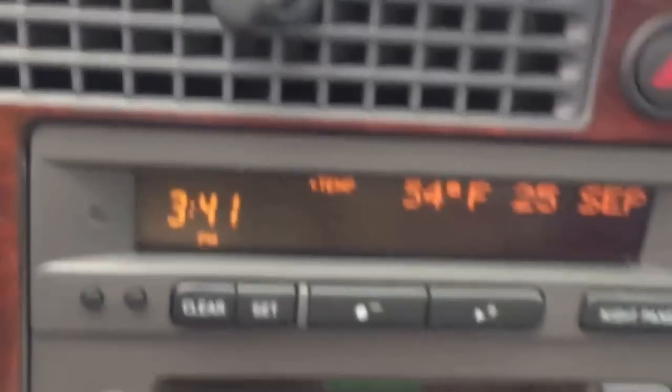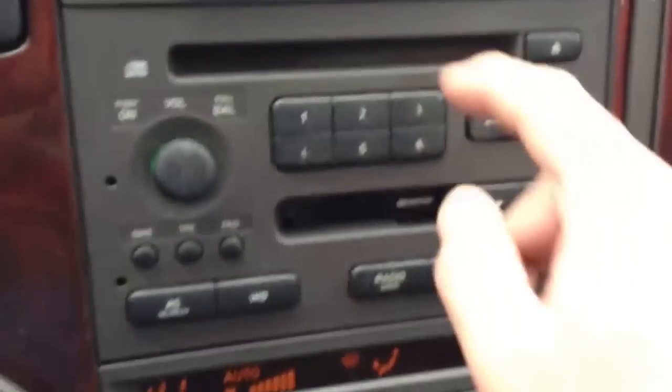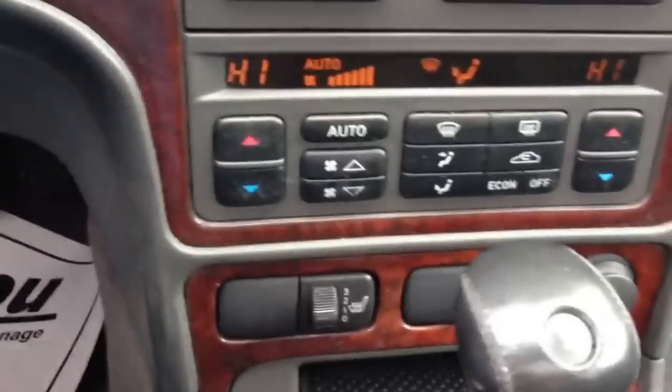The interior on this car is absolutely gorgeous. Even look at this, this display works. All of this stuff, radio works. Okay, I don't know about the cassette or the CD, I don't have any. The climate control works. The heated seats work.